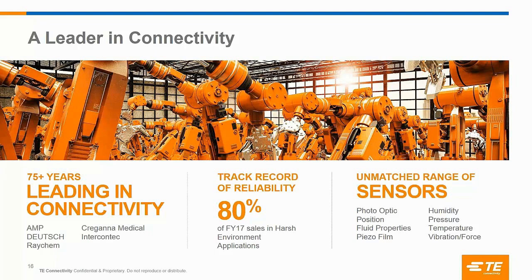As you might expect, as pictured here in the robotics arena, those things are moving around a lot. There's a lot of vibration, there's shocks, there's impacts. We have to make our sensors capable of withstanding these kinds of environments. And we do a very good job at that. As I said before, the largest number of our products are designed to withstand this kind of environment.